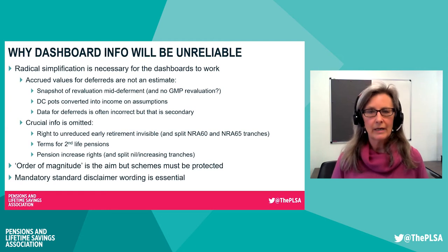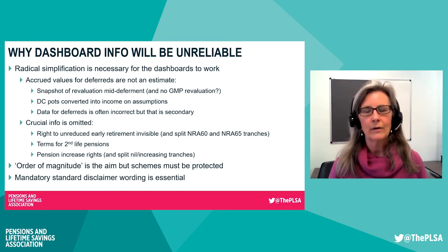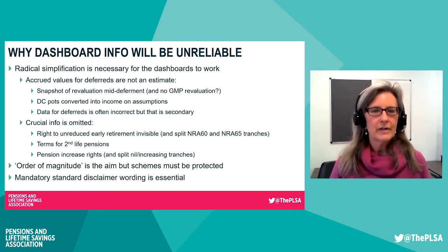And so we'll split NRA 60 and 65 tranches. The terms for second life pensions, for example: does an unmarried dependent qualify? Do post-leaving or post-retirement marriages qualify? What about deathbed marriages within 6 months before death? There's lots of small print in pension schemes.